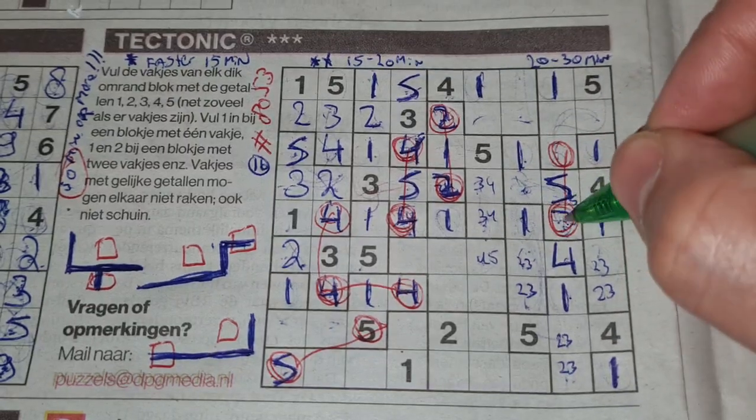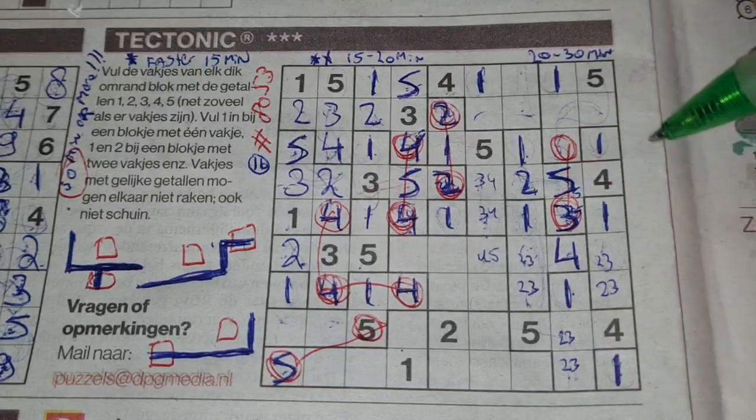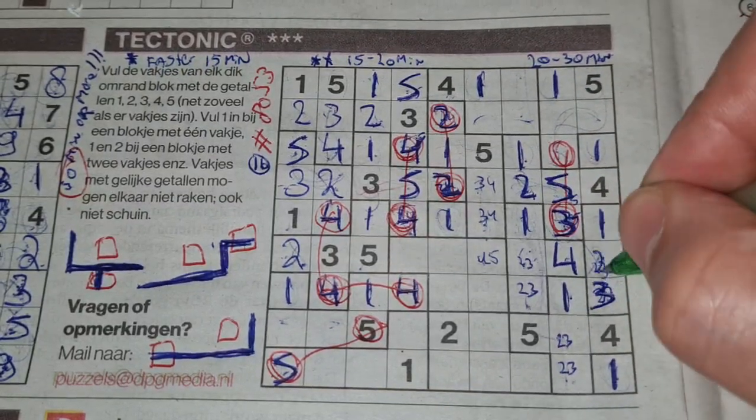So the only place left for 3 should be there. And one box left in this area for number 2. 2 and 3, we have a 3 now, so no 3 there. 3 should be here and the 2 goes there.